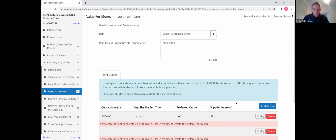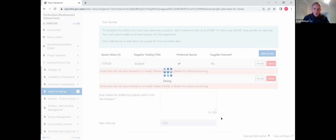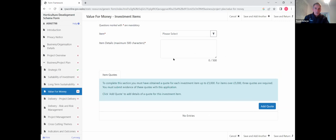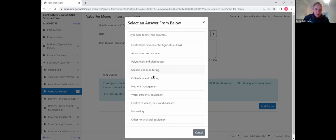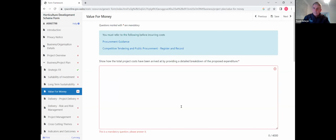And then if I save and add another, that's my first item, and then I can go to my second item. So this is another item, and this time I've had some sensors in, but I'm putting a polytunnel in as well, etc. And you start again. So you need to do this for every single item you ask for. It is a whatever ache, but it needs to be done, and it does mean you need to start getting quotes now, because quotes aren't the quickest things to get. So you need to be going out and asking your suppliers for quotes now for all your items.